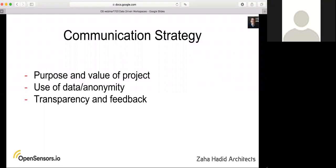Communication strategy. Well, this is something that is often front and center with organizations. And often, though, it's completely forgotten. It's the other way around. What I found working on workplace design projects for a pretty long time, for sort of 20 years, is that there are two things which are the same on pretty much every project I've worked on. One is that people are suspicious about workplace change, and the other is that they're even more suspicious about workplace assessment.